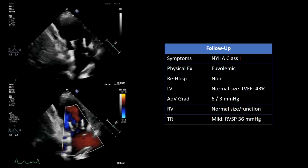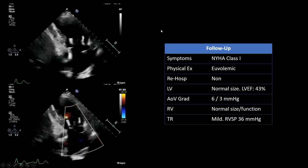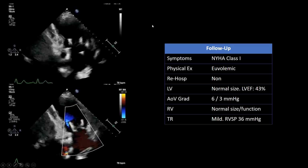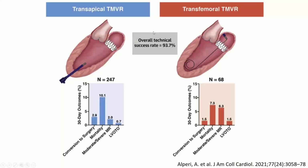And she feels great. Actually, we saw her this past Monday in clinic, and she continues to do extremely well. So comparing a transapical versus a transfemoral system, they have comparable success rates of up to 95%. They have similar rates of conversion to surgery, mortality at 30 days, and LVOT obstruction.